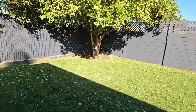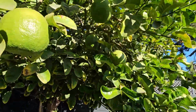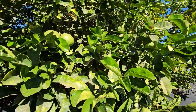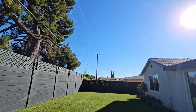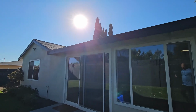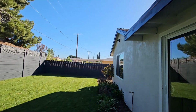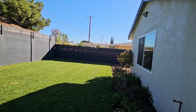Here, look, give you a close-up right here. You can see the fruit, the size of it. Look at those. Right there. So definitely got some fruit growing for you, if that's something that you like. So already got some fruit in the backyard waiting for you when you move in. So can't beat that. All right, let's go inside and wrap things up.